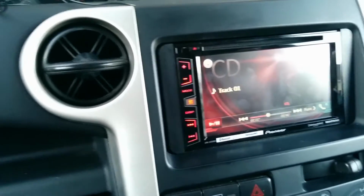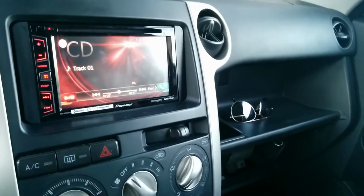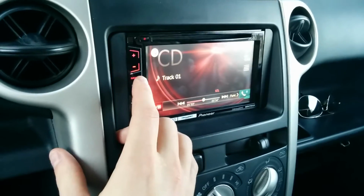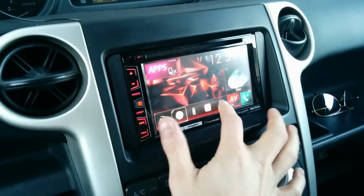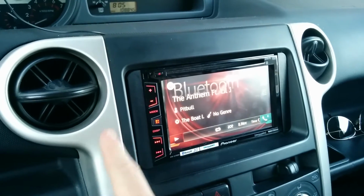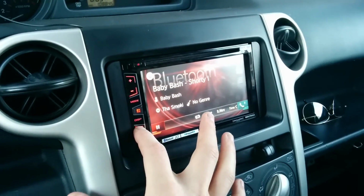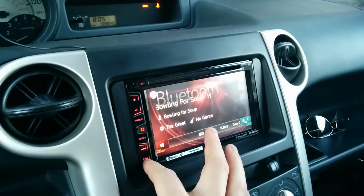And let's see. Another feature I wanted to talk about was the Bluetooth. As long as your Bluetooth is on your phone, it's just going to automatically connect. And so we can come here and go home screen, Bluetooth, and it'll just bring up automatically the songs on my phone. Really easy to connect. You just pair the device. You click pair on here, and then you click pair on your phone, and then you can just go through all of your music. Really quite easy.